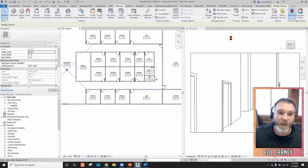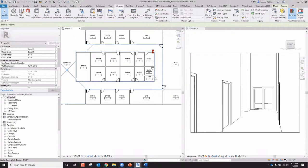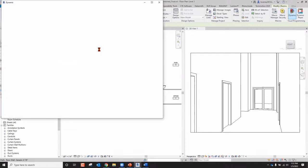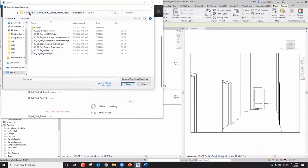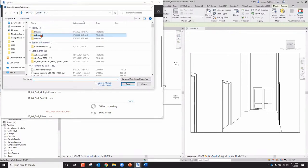So the advanced course talks about point-based families and line-based families, and then a signage door that you place on the doors and it flips left or right based on the door's flip. And it's one I'm proud of. I'll put it that way.